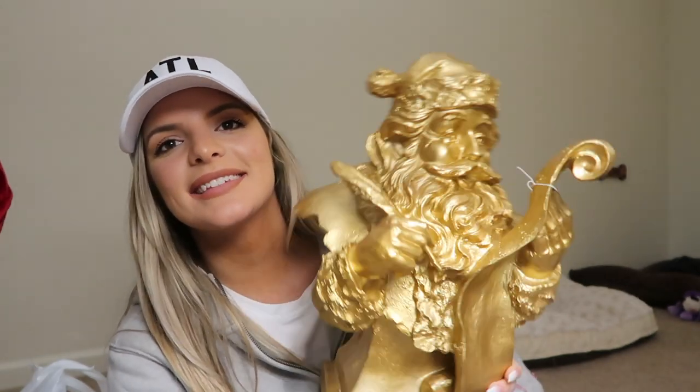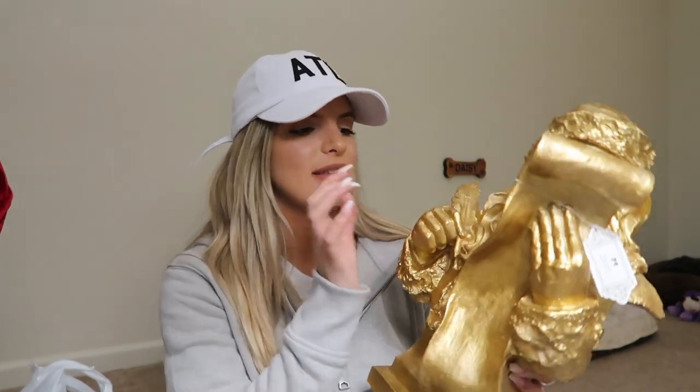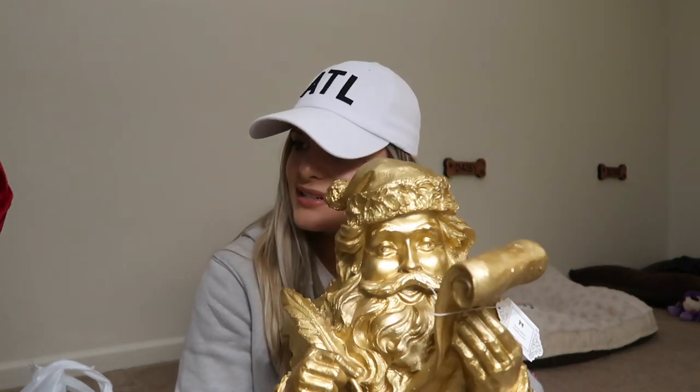So we've got this statue of Santa looking at the list of names. Isn't that so cool? And he's gold. It looks so fancy. I don't know why, I just loved it. So really big on Santa. This was $24.99, which I feel like is good for this because it's a nice little statue. What do you think, Daisy? Do you like it? He's Santa Paws.